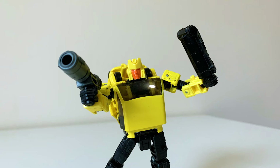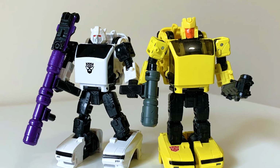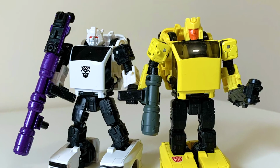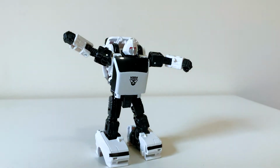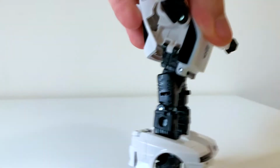I guess I feel like they could have just come with a smallish normal blaster and I'd be fine, because truthfully these figures pack a satisfying enough punch with their robot modes. The only thing that bugs me about these figures is that Bugbite has this kind of loose waist joint, however I get that will vary from figure to figure.